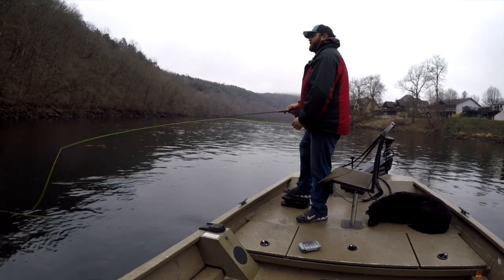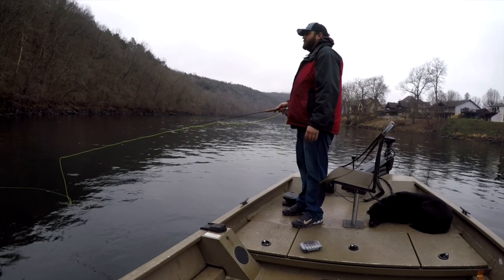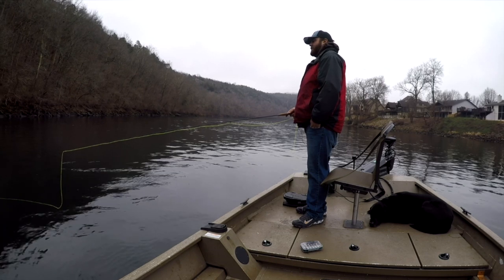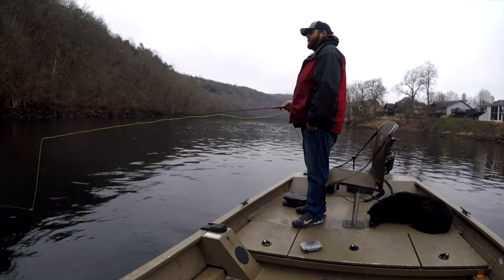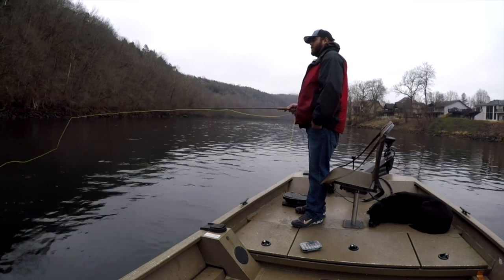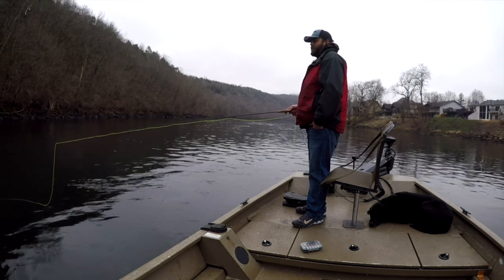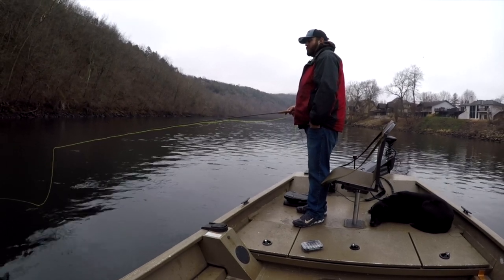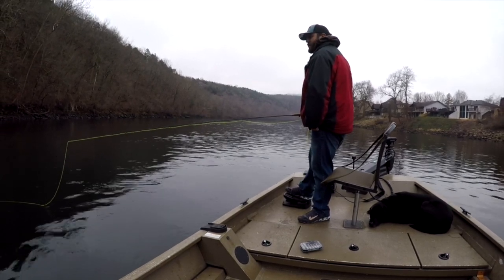I haven't done any mega worming in a while. With this half unit flow, you can use that mega worm just by itself without any weight. It takes a second to get down to the bottom. The water cleared up a lot. Let's see, we don't have nearly as much wind today.